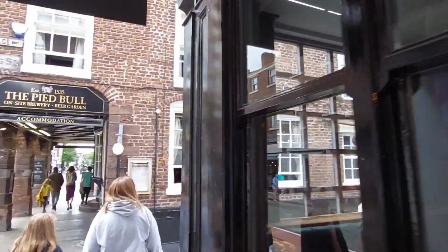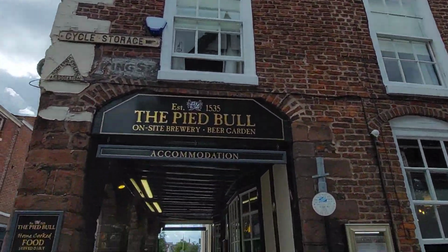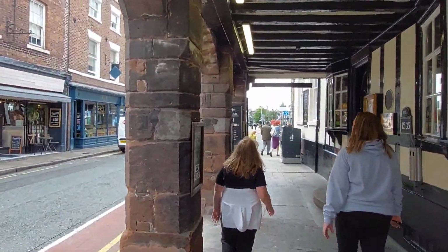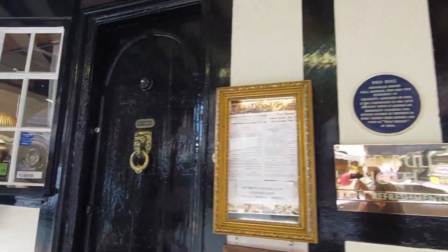Hyde Bull is also quite an old pub. Quite a cool building, this one. It stands proud and it's got these massive columns to the left. Proper old school.